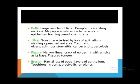Ulcers: sores characterized by the loss of epithelium, yielding a punched-out area. Causes include traumatic ulcers, aphthous stomatitis, cancer, and tuberculosis. Fissure: narrow linear crack of epithelium with an ulcer at its base, as in fissured tongue. Erosion: partial loss of upper layers of epithelium, from toothbrush trauma or erosive lichen planus.